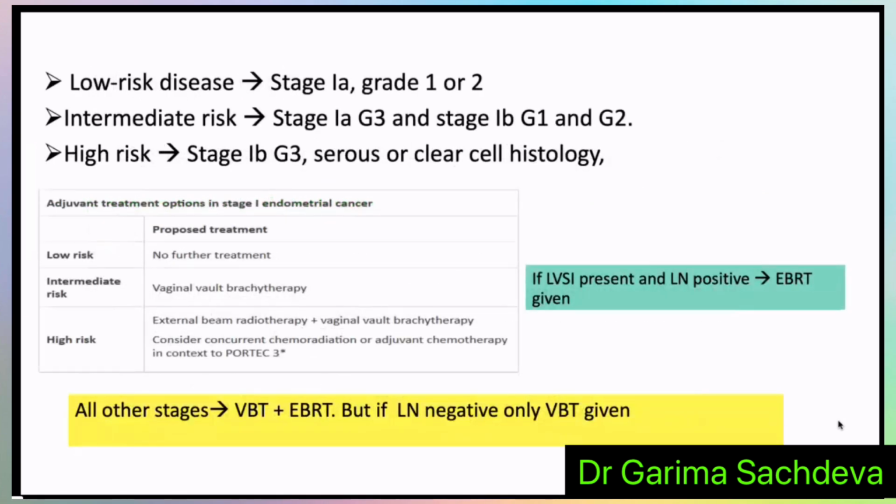Then this is again the summary of how to remember. Low risk, which includes stage 1A, grade 1 and grade 2, does not require any additional treatment. Intermediate risk is 1A, grade 3, and 1B, grade 1 and 2, where you have to give vaginal vault brachytherapy. And high risk, which is stage 1B, grade 3, serous, clear cell, aggressive types, where you have to give external beam radiotherapy also.